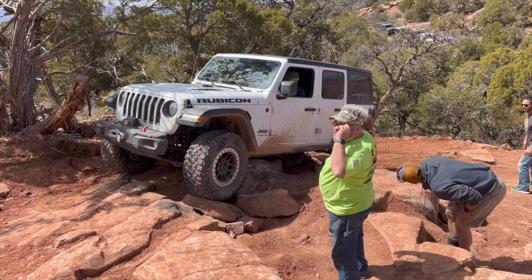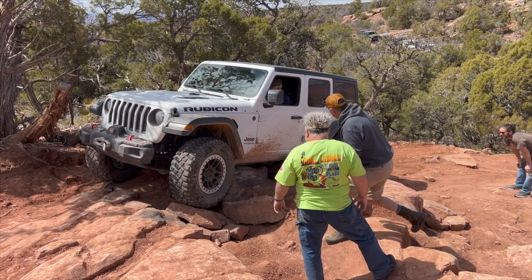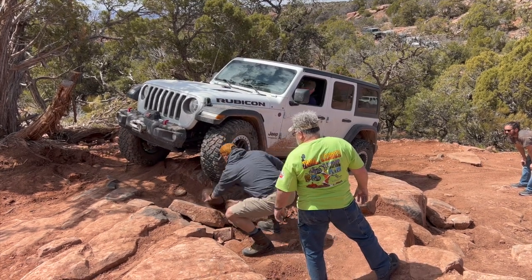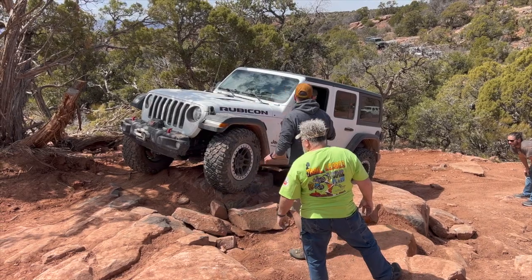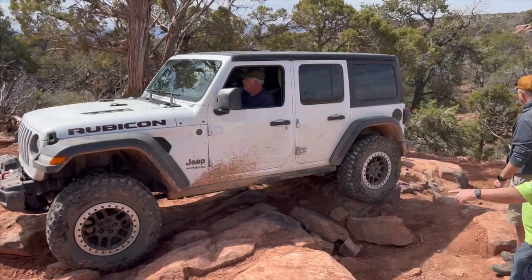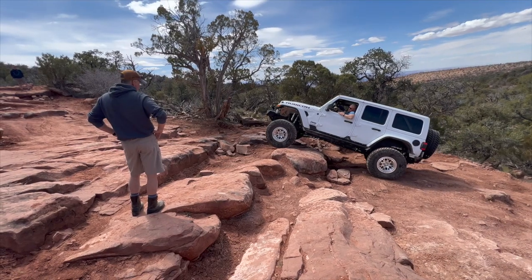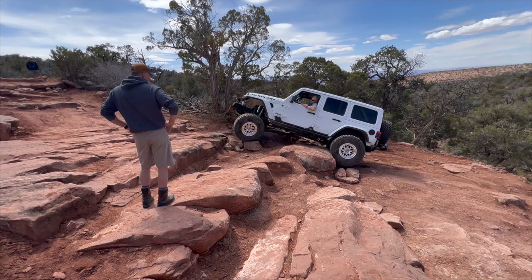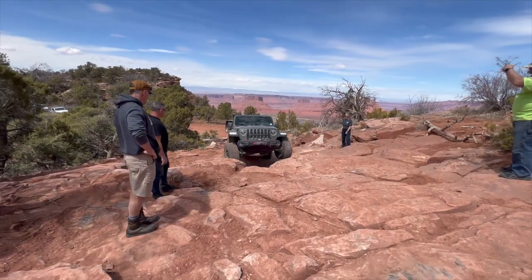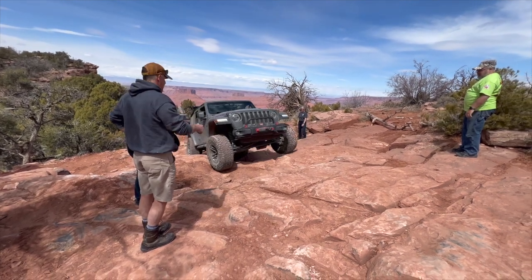Does he have his lockers engaged? Yes. Okay. You guys want to give him a push? Go back half a foot. Half a foot. This one rock is killing me. There's a little rock underneath it. Give it a pop and it'll go right through. There you go. Watch the guy for love you. That's it. Beautiful. Yeah, that did it.